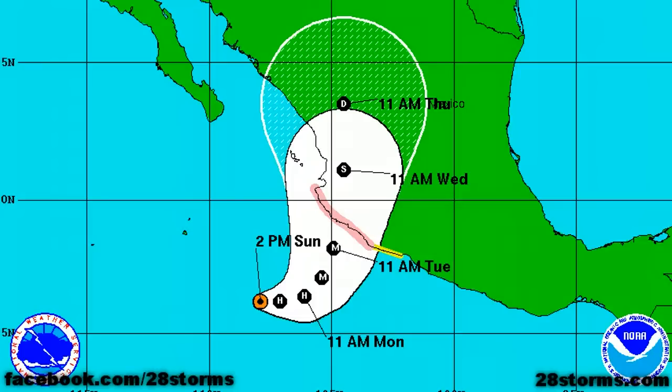And look at the forecast by 11 a.m. Tuesday. That is when Jova is expected to become a Category 3 major hurricane, and we now have hurricane watches in effect for much of the Mexican coastline. And as we work our way into Wednesday and Thursday, it should gradually diminish over some of the higher terrain.